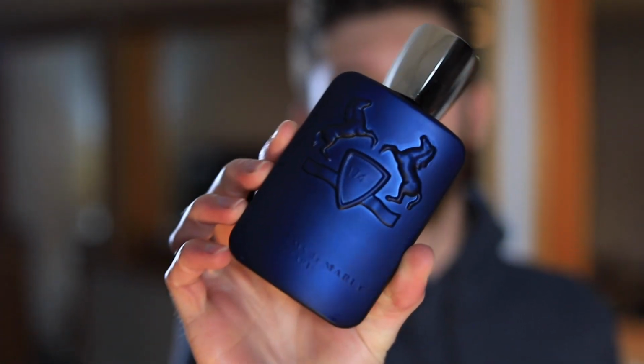So you see this fragrance here, right? Parfums de Marly Layton. I'm sure you've seen it talked about. I'm sure you've seen it featured in a few reviews, a few top 10 lists. I'm sure it's been featured in a few forums here and there. It's a very popular scent.